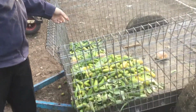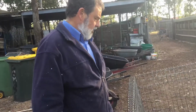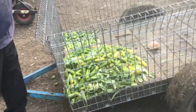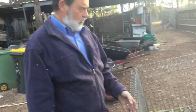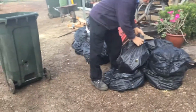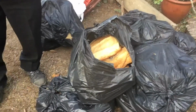This is food that's come in from a second-hand or recovered food project. You can see that it's beyond its use-by date in terms of its quality, so they can't distribute it to people to feed, but we can actually use it either for compost or feeding our animals. This particular pile here is all bread, and again that came in with the reused food yesterday.